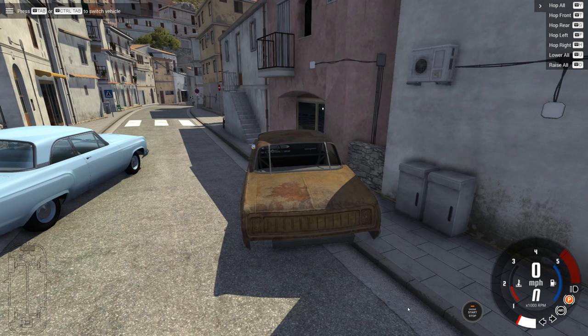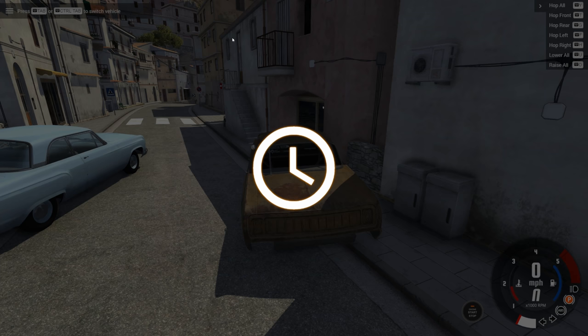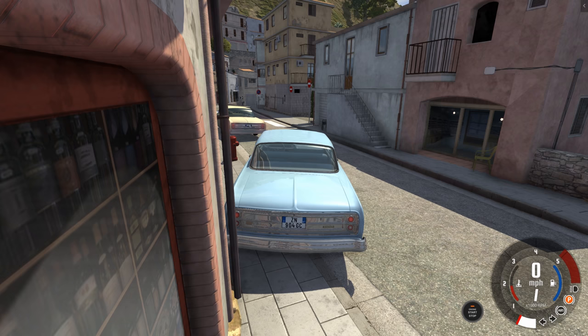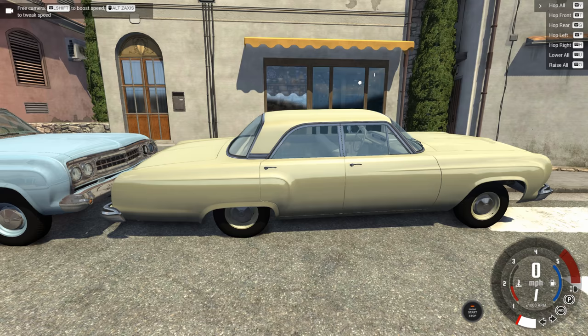In fact, why don't I go ahead and spawn up one of each side-by-side so you can see both of them at once. And I think the best way to compare the two-door and the four-door is to park them right next to each other. So I'll park the four-door there, and the two-door goes right behind it with a nice crashing park. So here we go. Two-door, four-door. Is the difference just an added door? Not quite.